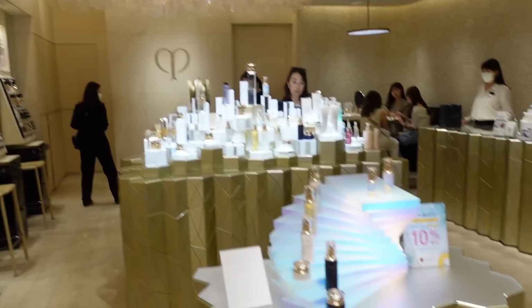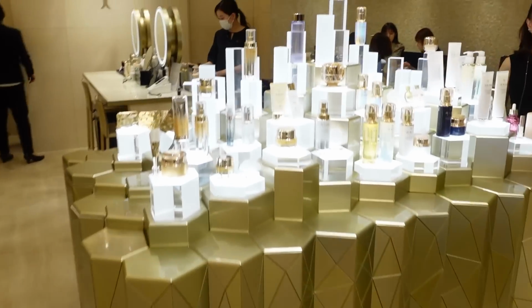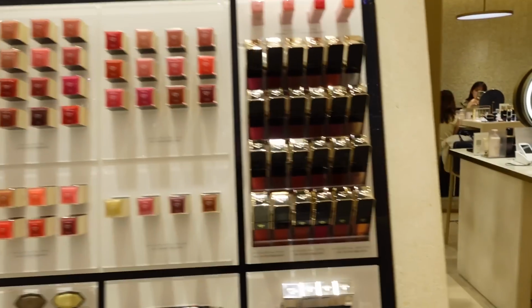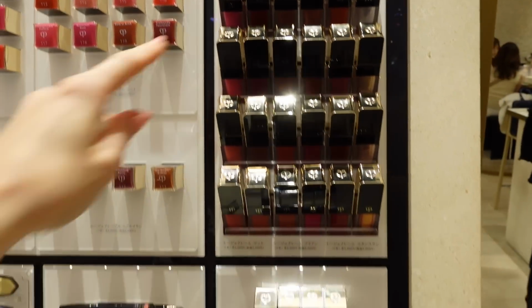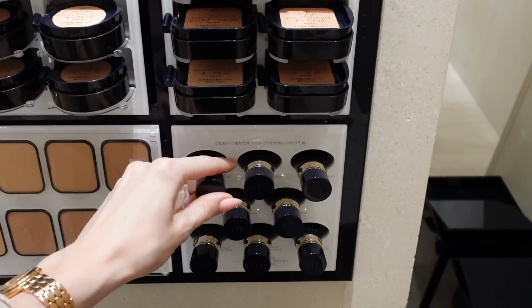We found a full-size Clé de Peau store. I didn't even realise that these existed, so this is amazing. All the skincare, and all of the makeup, all the lips. These are the new Rouge Cream lipsticks. Eyeshadow quads, foundations, my favourite.